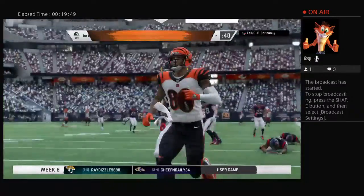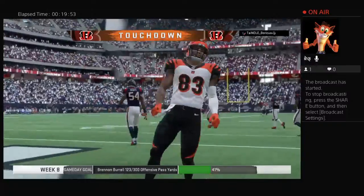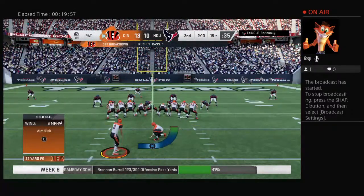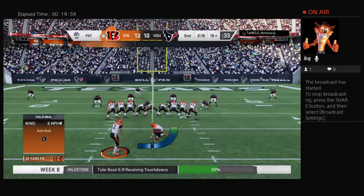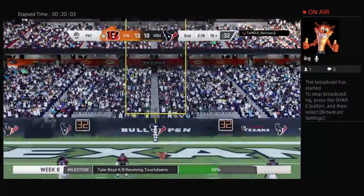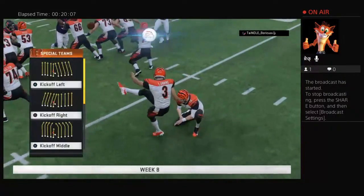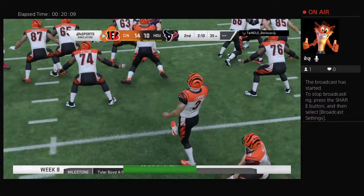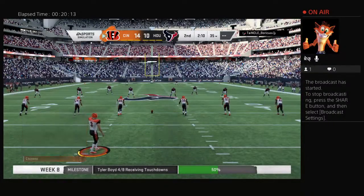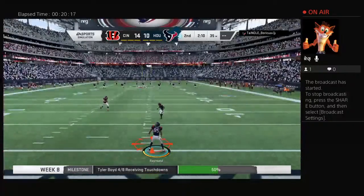And he will take it in for a Bengals touchdown. Tyler Boyd, his 4th touchdown on the year. And the Bengals are once again going to retake the lead. Point after, right down the middle. And the lead is now 14-10. 14, Texans 10. The kickoff unit is out on the field, and they will send this one away.